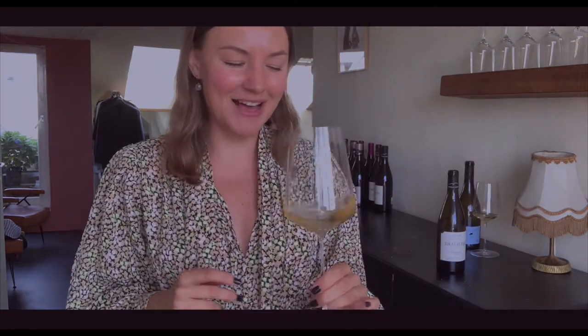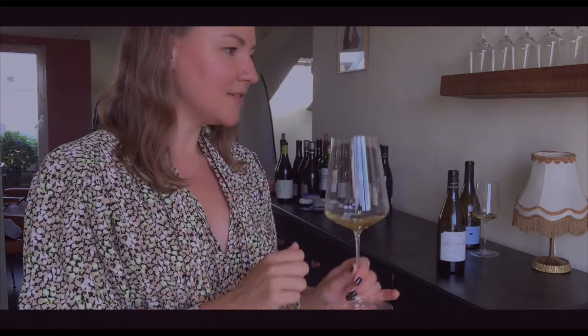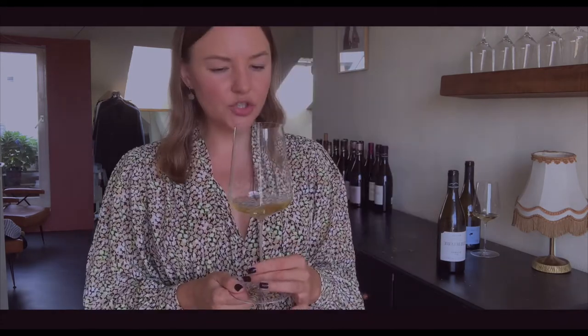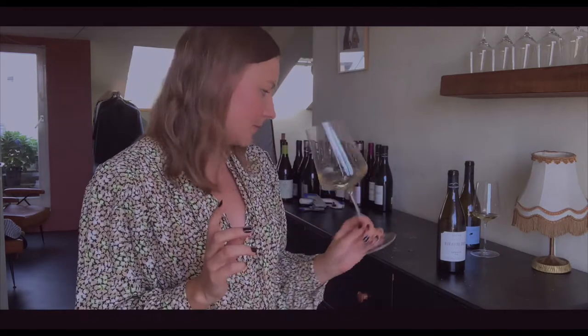So I've already smelled it, and it is just giving me already this as if a little fire was going on, or more as if someone would just try to make fire with two flintstones rubbing against each other. Not too fruity, I'd say. If fruity, then lots of citrus fruits. The oak is super well integrated.